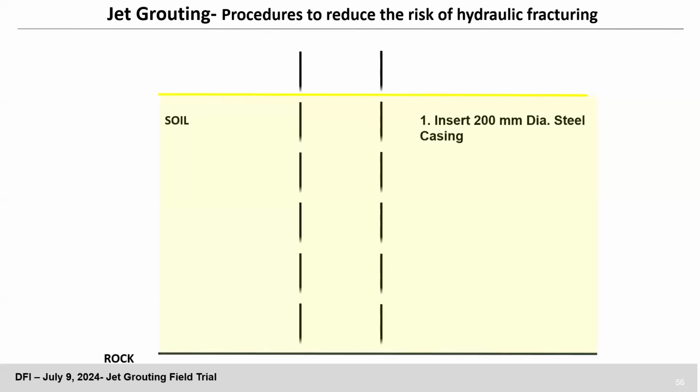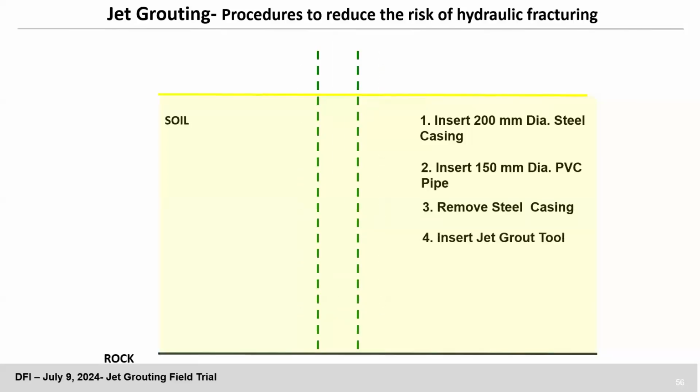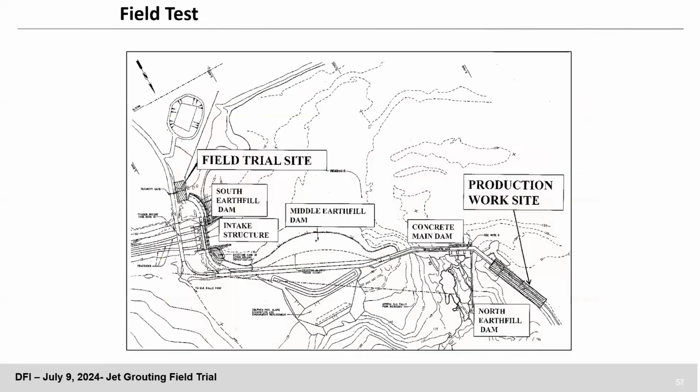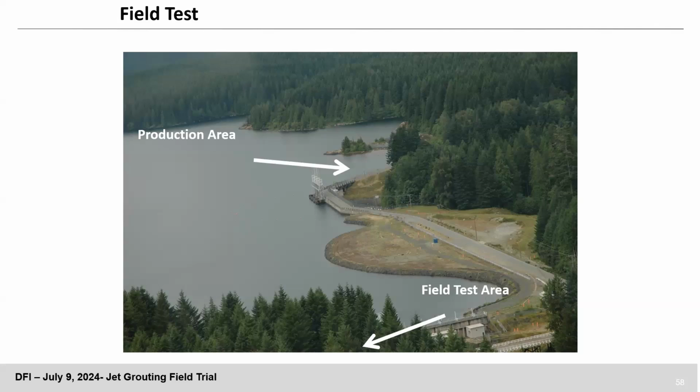So practically, installation of the steel casing with sonic drilling, with a minimal amount of water to avoid disturbance of the soil, installation of the 150 millimeter diameter PVC pipe, remove the steel casing, measure the verticality, insert the grouting tool, and jet our column from the bottom. So let's go a little bit faster. The field test area was in a different location than the production area, with similar soil conditions, but in an area where, if some hydrofracturing and hydrojacking happen, it doesn't create a problem for the dam, with the consequent damage to a city of 20,000 people living downstream.